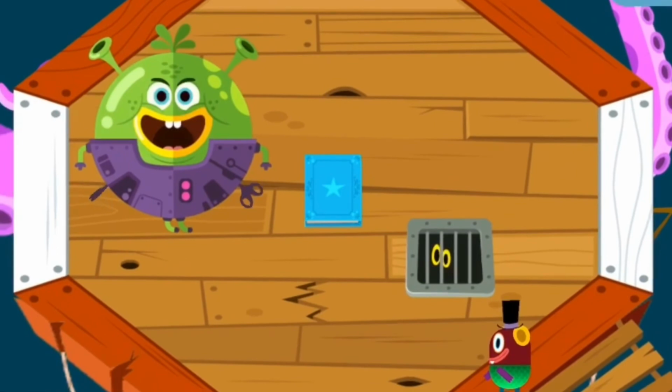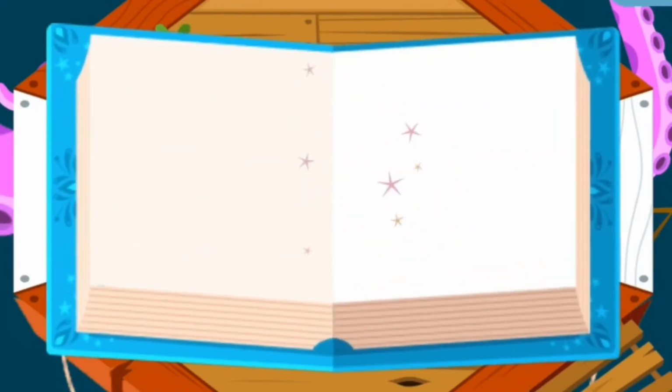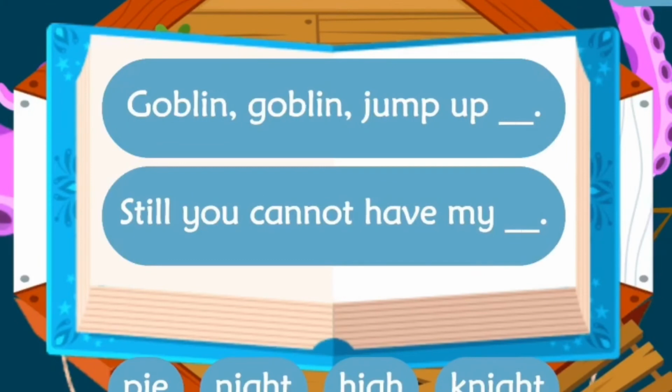There's a spell book, but the goblin prince is nearby. Can you get to the spell book without him hearing you? You've got a spell book. Help your monster complete the spell with the words at the bottom of the page.